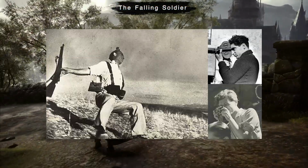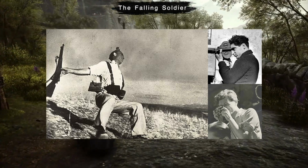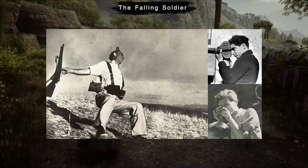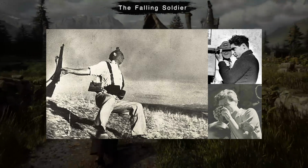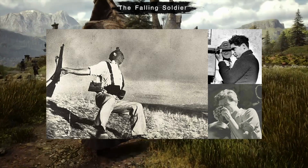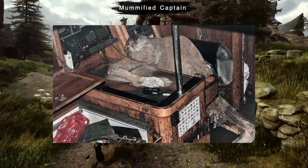The Falling Soldier. Now we're venturing into the more unsettling territory of the iceberg. The first of these not-safe-for-life images is a haunting photograph of a man at the moment of his death. Titled The Falling Soldier, or Loyalist Militiaman at the Moment of Death, this photograph was taken in 1936 during the Spanish Civil War. The man in the photo is believed to be Federico Borrell Garcia, an anarchist militia member fighting for the Republicans. This powerful image captures the tragic reality of war, often accompanied by the poignant reminder that freedom isn't free.